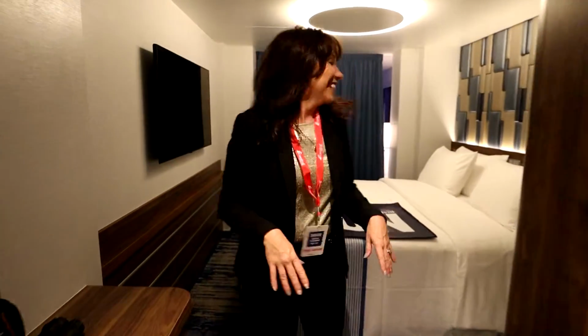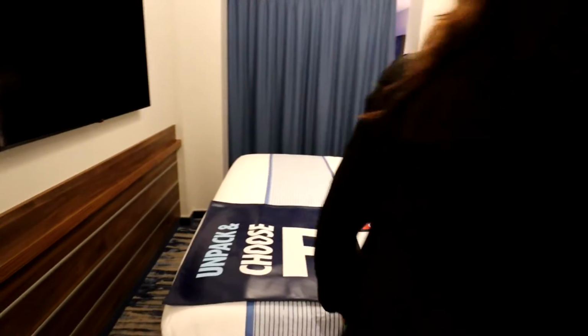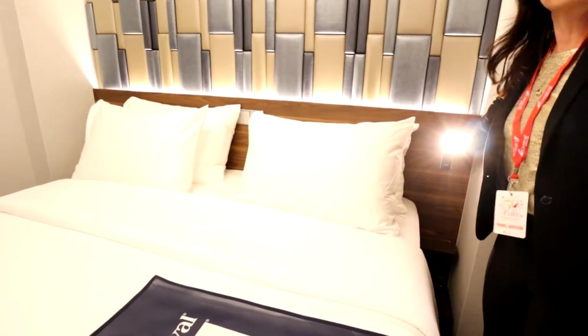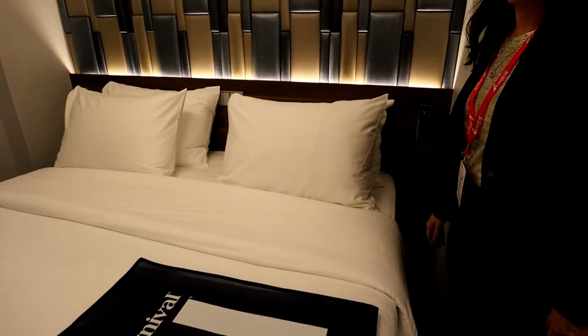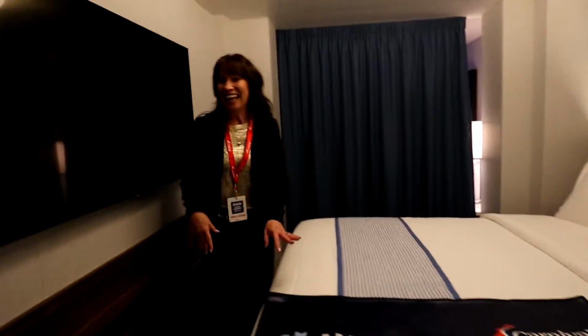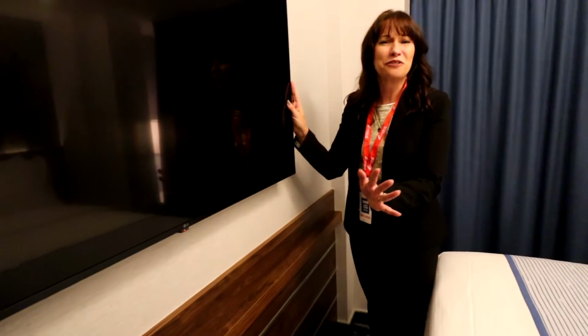All right, now keep coming in. Okay, we got your king size bed. You do have reading lights on either side of the bed, and those are activated by just lifting those up like that. We've got a couple little small shelves on either side of the bed, which is great for your phone or whatever you want to put there at night. All right, come on. Now, we have a huge TV, which is so wonderful.